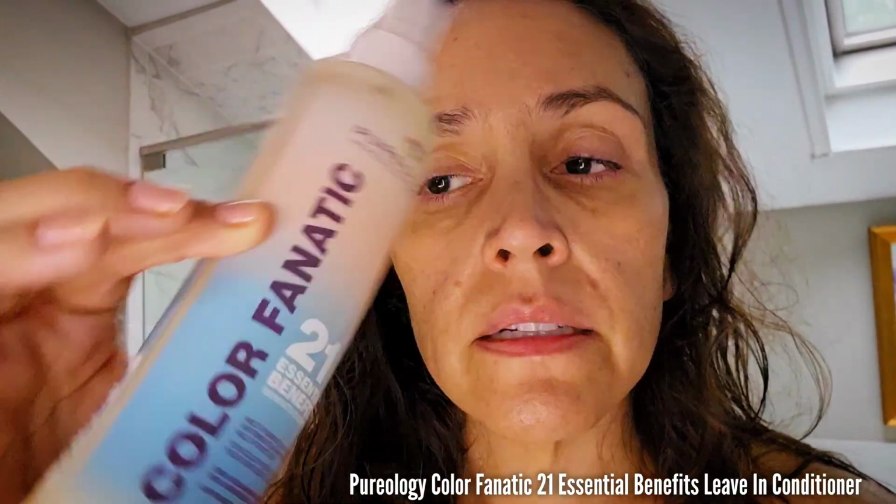The first thing I'm going to do is use this Color Fanatic 21 Essential Benefits thing. It's like a leave-in conditioner from Pureology, very light. And then I'm going to use that Raise the Root thing. And then I'm also going to use this Davines liquid spell to give my hair a little bit more volume and blow dry it out. See you in a little bit.